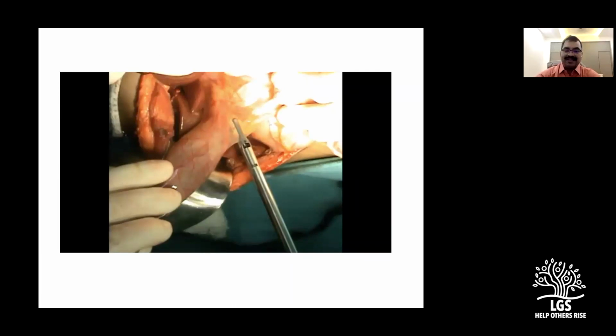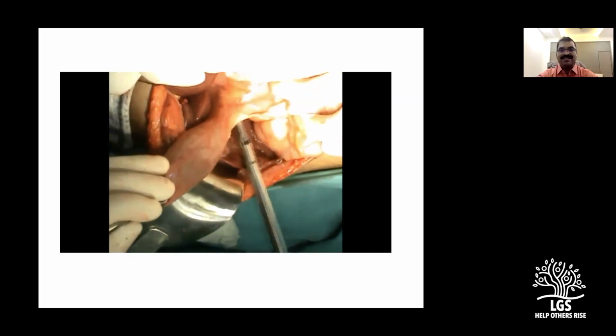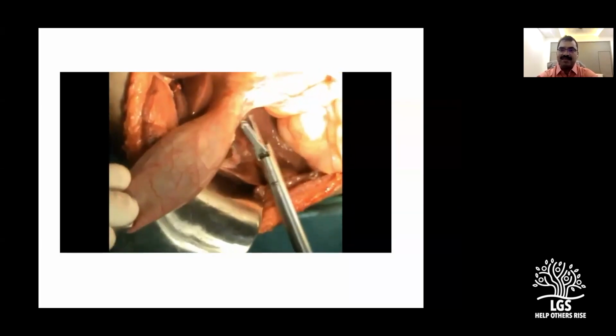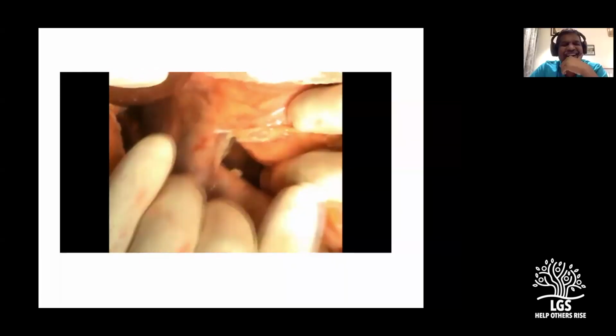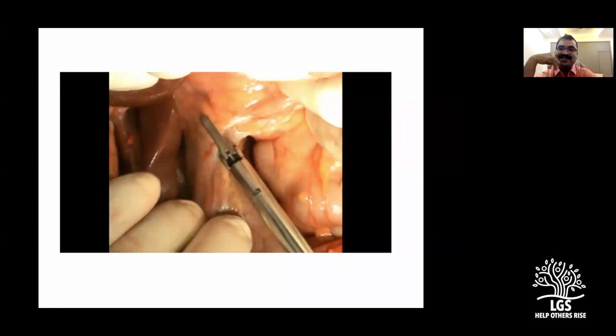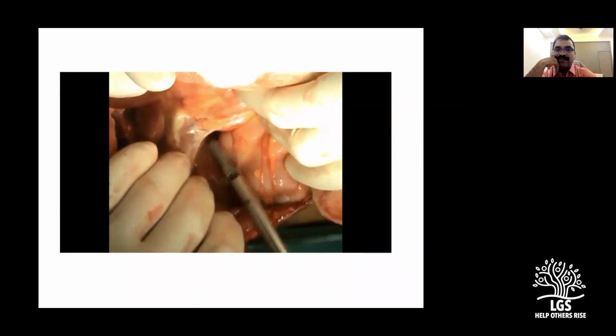This is the distended gallbladder. If there is time, I will continue with this; otherwise, I will just skip. Continue, but you had the luxury of the Harmonic scalpel. Yes, that was the old variety of Harmonic scalpel. Now this is not available. The wave probe.